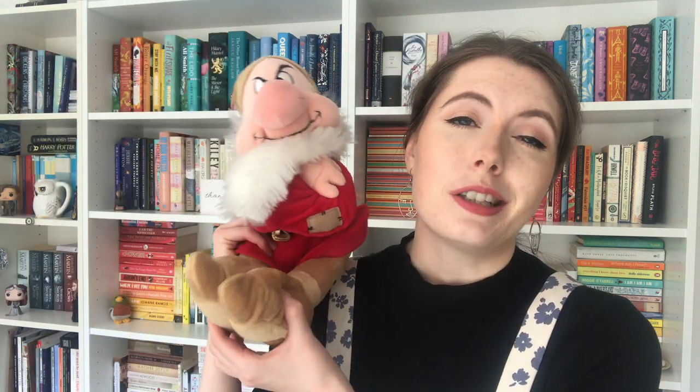I also have this little Grumpy plushie. Grumpy is my favourite of the seven dwarfs. I feel like he has the most complete character arc in the original movie of Snow White and the Seven Dwarfs, because he starts off hating Snow White and not wanting anything to do with her, to the really, really sad funeral scene where he is sobbing, and it makes me cry. Yeah, I'm definitely reading too much into it, but yeah, we like what we like.